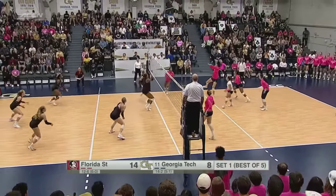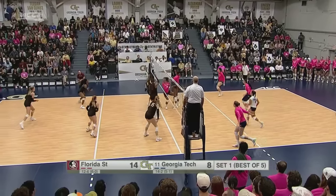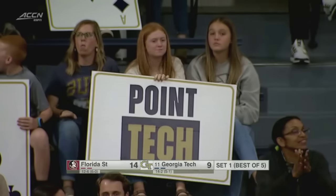Tech hitting just 118. And another free ball for the Seminoles. Just not handling the Seminoles serve. Tapped over and down. That was Suarez. Clever touch by the freshman from Brazil.